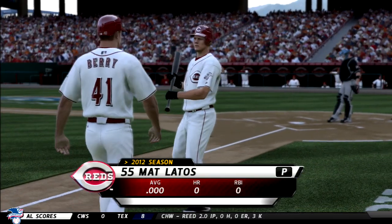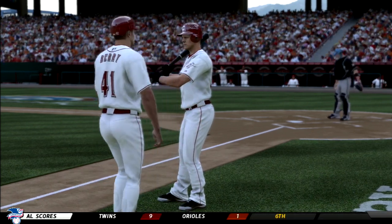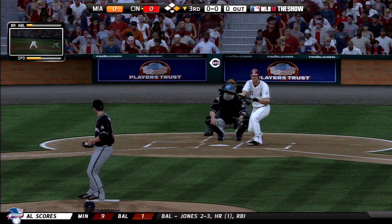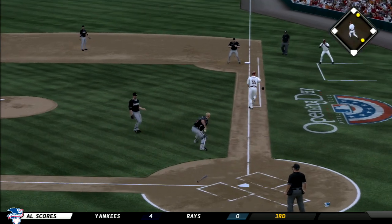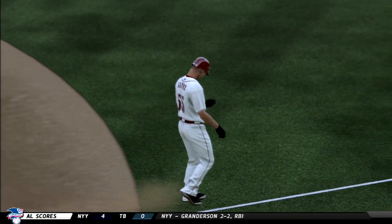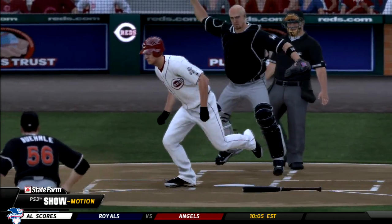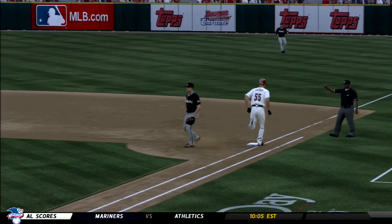Matt Latos will stand in what would appear to be a sacrifice situation here. And now Latos makes contact with the bunt as he puts it down. And Buck's only play will be to first, so the sacrifice works that time. And that is fundamentally as good as it gets. You see him get the bat head out, just like you're always taught. And on just 1 pitch, your pitcher does the job so he can get back into that dugout and rest up a bit.